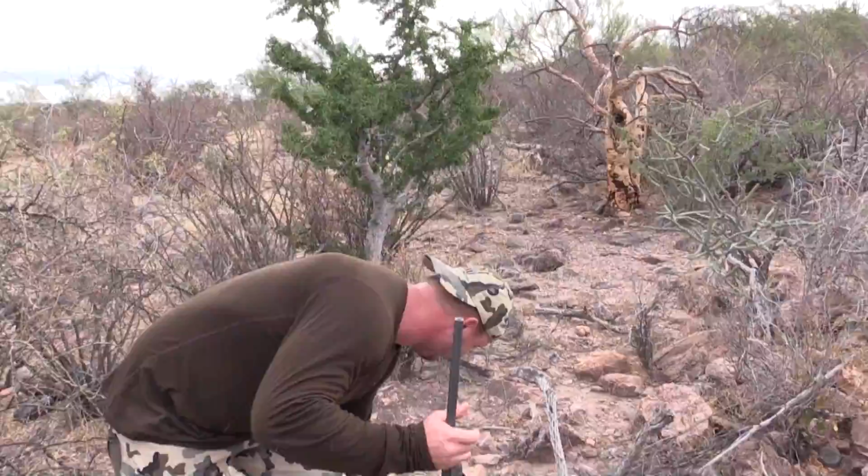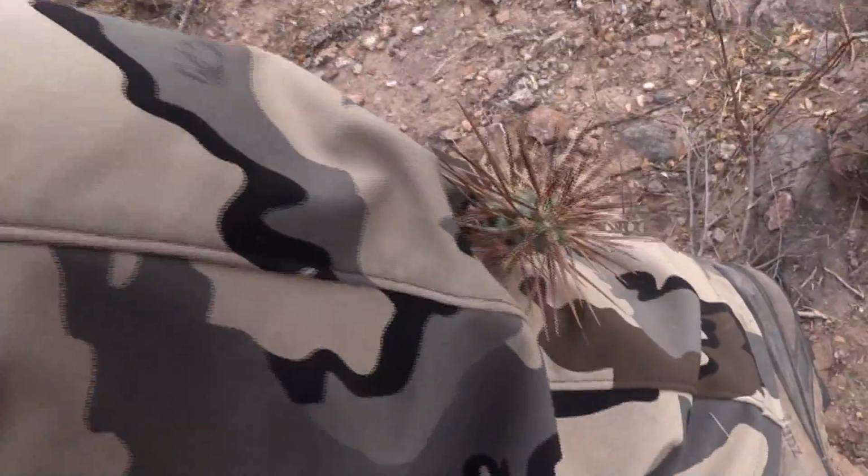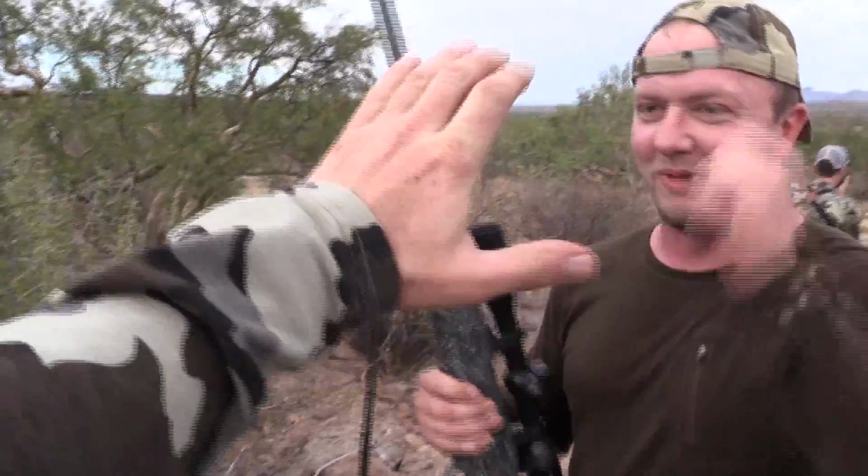Oh man. You know what's not good is my damn leg right now. Uh-oh. Check that out. How does that feel? That hurts like a... What are those things called again? Ouch. I don't even care right now. Mule deer down! Dude, we're taking pictures.